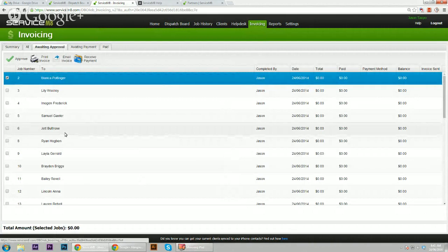Perfect. So they go through an approval process back in the office. Yeah, and it depends on the size of your business and how many people you have as to what specific systems you put in place to manage it. But yeah, most businesses, this is where your office person will check it out and just make sure it's all correct. Fantastic. So time's ticking on. Was there anything else you wanted to demo there today? No, that was the basics I wanted to show off.